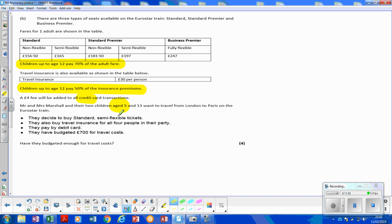They travel from London to Paris on the Eurostar train, so they decide to take the standard semi-flexible tickets. So there we are, standard, and there's the semi-flexible tickets. So for an adult price, it's going to be £165. Now, we'll look at other things here. It says that they buy travel insurance, so they've got travel insurance that they want to pay for all 4 of them, and they pay by debit card.